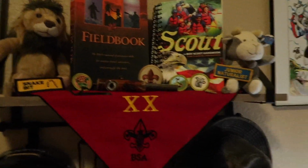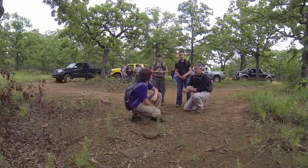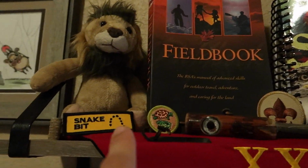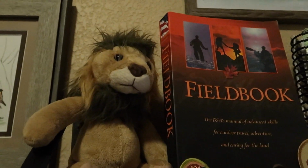This here is my Boy Scout shelf from the Oklahoma episode when I was made an honorary Boy Scout. I've got all sorts of little souvenirs. Here's the handbook that I was given. Here's my neckerchief. And a few little patches that I earned while I was there. And I've also got this little lion that I was sent a long time ago. Someone had sent that to me.